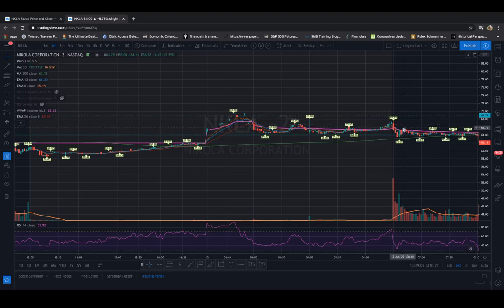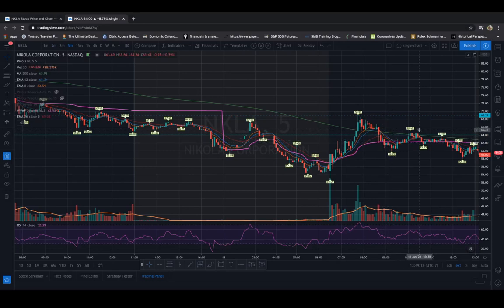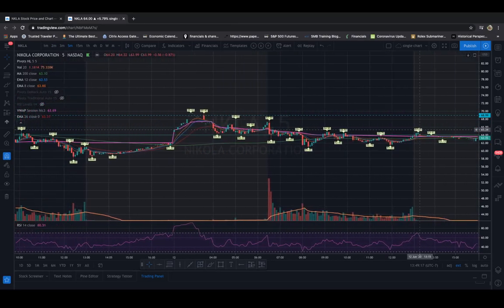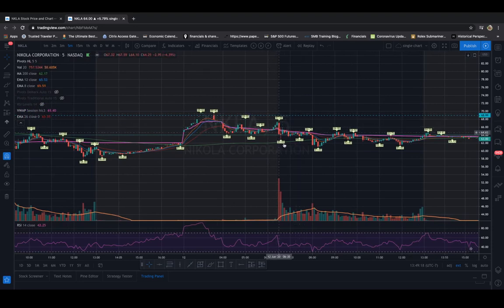We saw this advance into VWAP. And at this point, I was focusing more so on the 5 minute because I knew we were just looking for a 5 minute lower high on any bounce. Let me get to the right time here. So this is the rejection. This is the dip buy off of the 63 support.